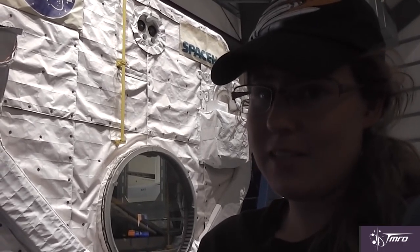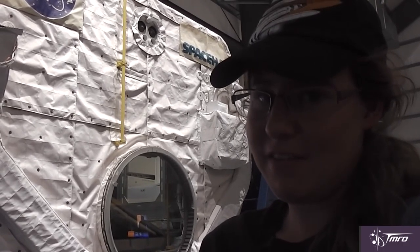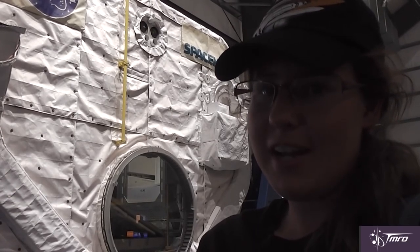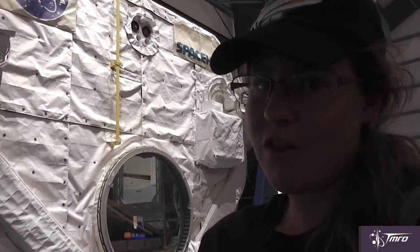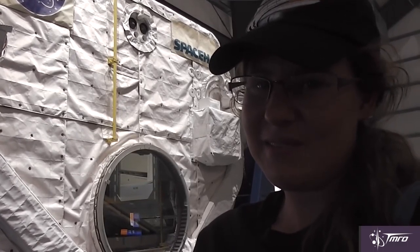Behind me here we have a Spacehab module, and this was the last Spacehab module to fly. This flew on STS-118 with Space Shuttle Endeavour. Spacehab modules are loaded into the payload bay of a space shuttle, and they provide the crew with extra room to perform experiments and other activities.